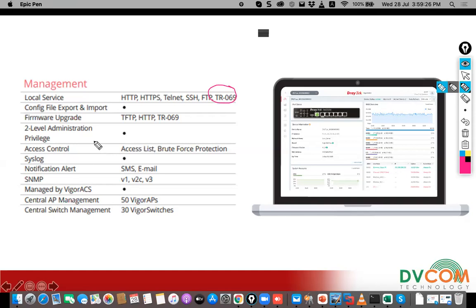In case your customer has multiple locations, and you want to manage or configure all the devices through a single dashboard, then you can do it through ACS. But again, the good feature of Draytek is that through your Draytek router itself, you can manage up to 50 access points and 30 switches. And in case something goes wrong in your router, you can send an alert as well. By default, it's going to send the alert to you as an SMS or an email, and you can configure your syslog messages as well. So this is for the management purpose.